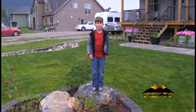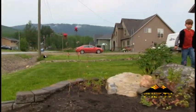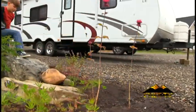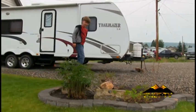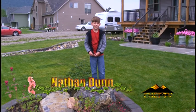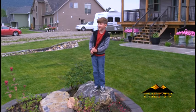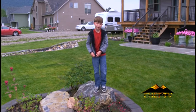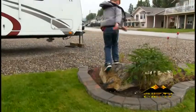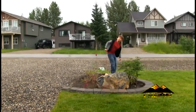Because we feed them food. What kind of food? Flower food. And now tell me what's so special about your garden. They have water to drink. Because you get to jump on them and jump across.